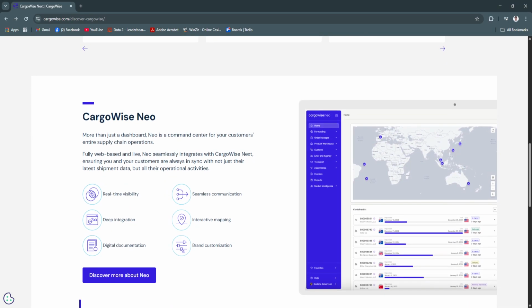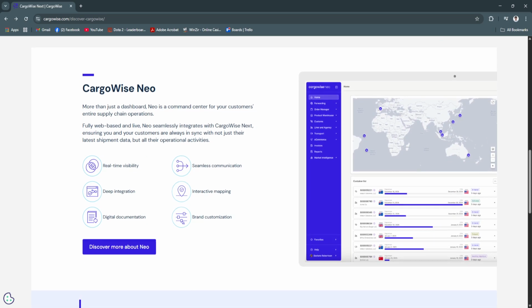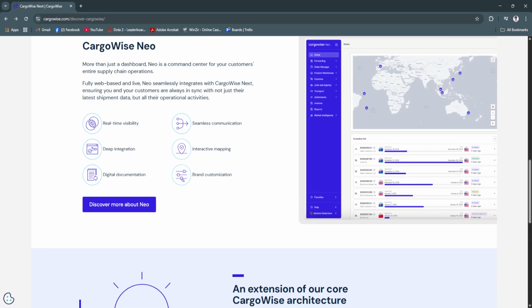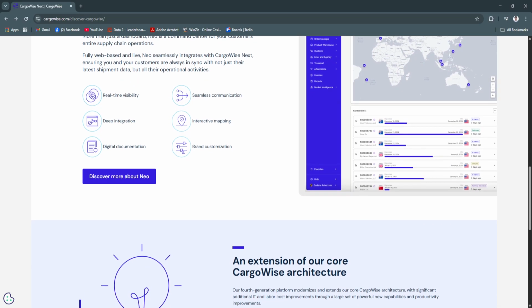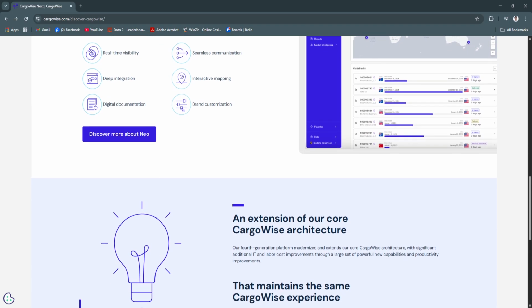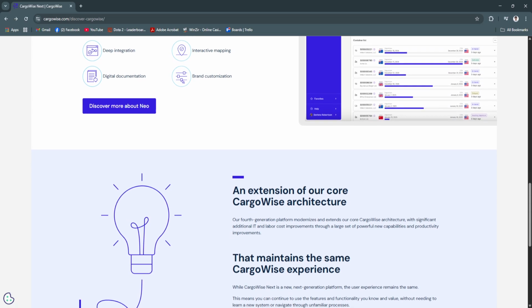Another key feature is the financial management and invoicing. CargoWise integrates financial management tools directly into its platform, enabling freight forwarders to generate accurate invoices, track payments, and manage accounting functions. It helps you with billing, invoicing, and cost allocation for various shipments and services.